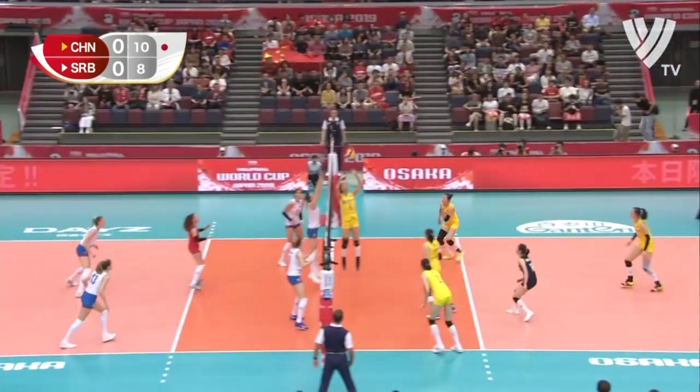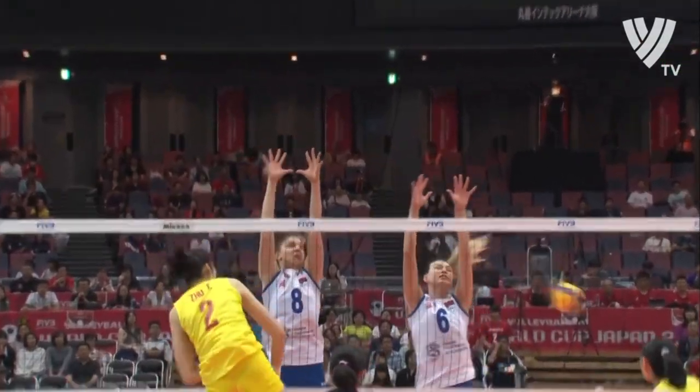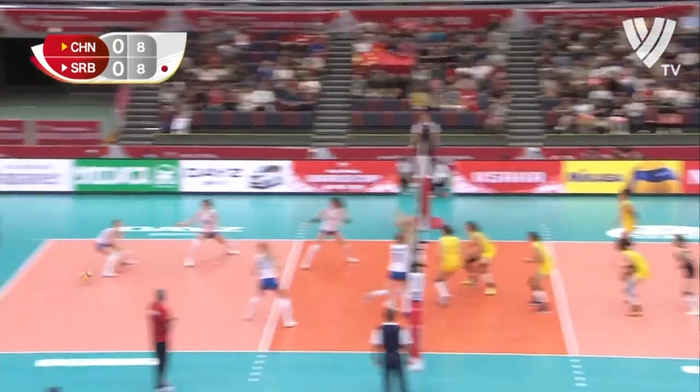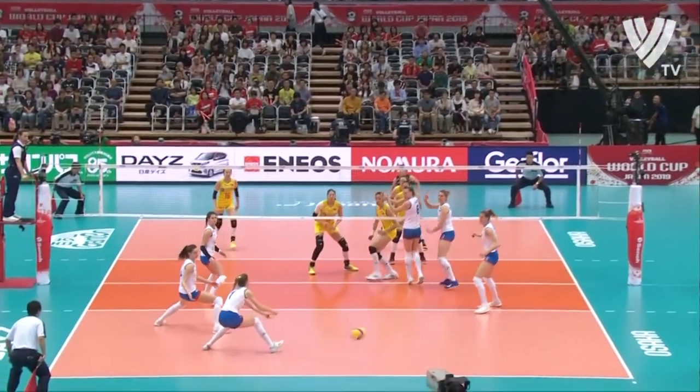Set. Rolls one deep. And then Zhu Ting put it away. Well, that was all about the quality of the team. Not to like about Zhu Ting's quick take there.